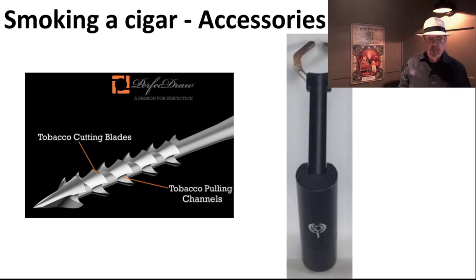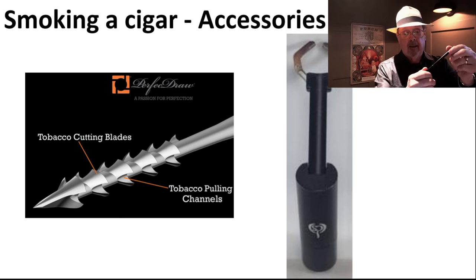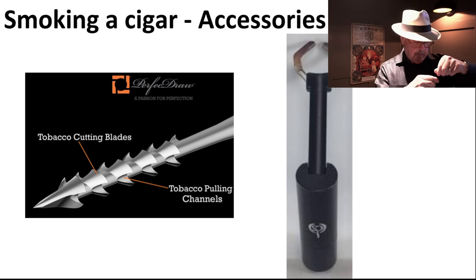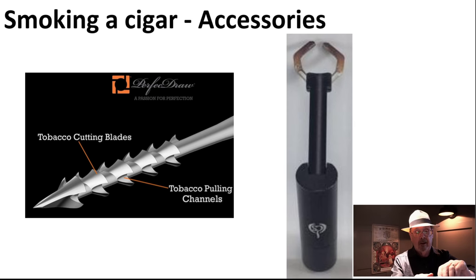Sometimes you may have problems with your cigar, like it's tight. I highly recommend, and actually Nathan, I think, used this tonight. This looks like a pen. It actually has a pen clip. You can put it in your pocket. And it's made by a dentist. It's called a Perfect Draw, without the T on the end of perfect.